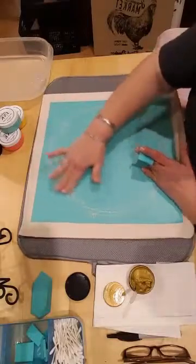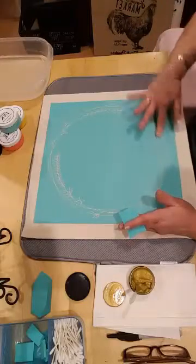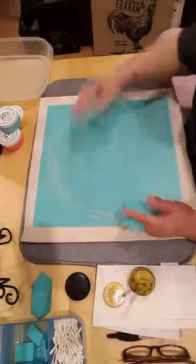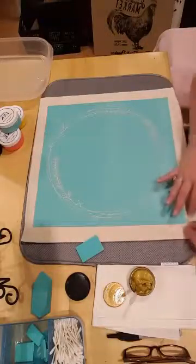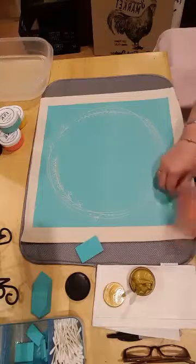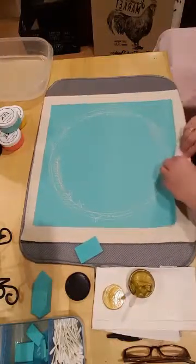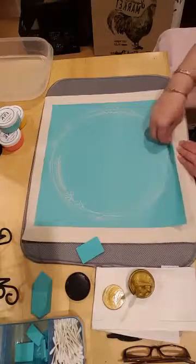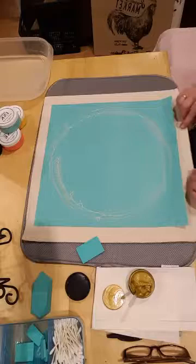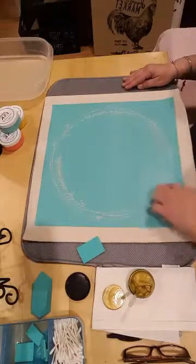Alright, just making sure that my screen print area is locked down nice and tight. And as I said, I'm just going to lift this corner up so it's not completely locked down when I go to grab it up. Okay. Make sure that's down.